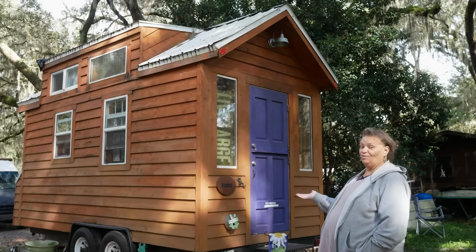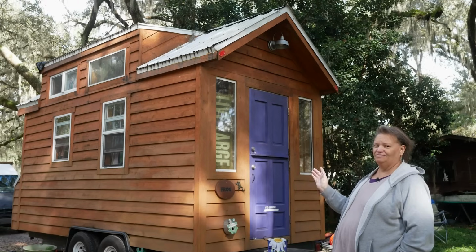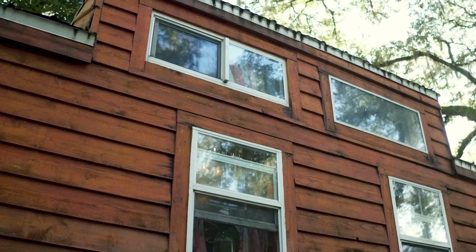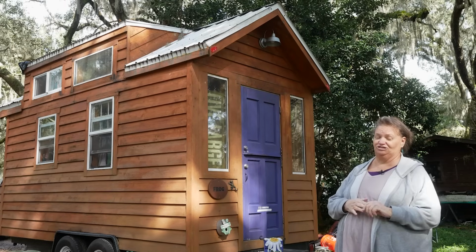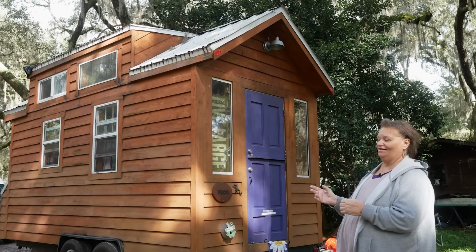The things that were important to me on my build were, 1, the cedar siding. I was told it would keep bugs away. And my windows. I have 11 windows. I had a couple of really big windows that I wanted to put in my house, and everybody said I would lose the structure to my house. So I went with smaller windows, but 11 of them.